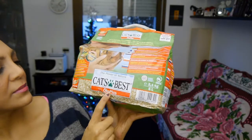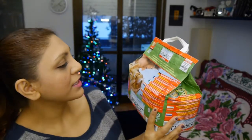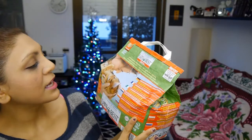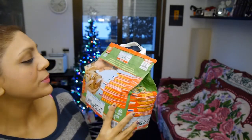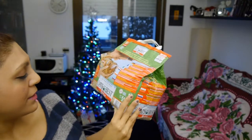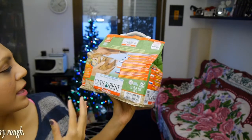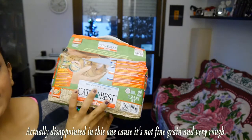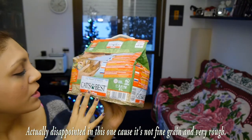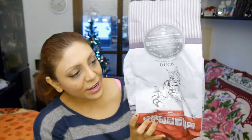I think you can get something like that in... Anyways, I'm not sure if you can get this in Canada or North America, but this is 100% natural. The other one is natural too, but this one is made with plant fiber. So this is a plant fiber litter. It is clumpable, and I wanted to try it out. So this is the trial pack, and it just cost $3.99, I believe.